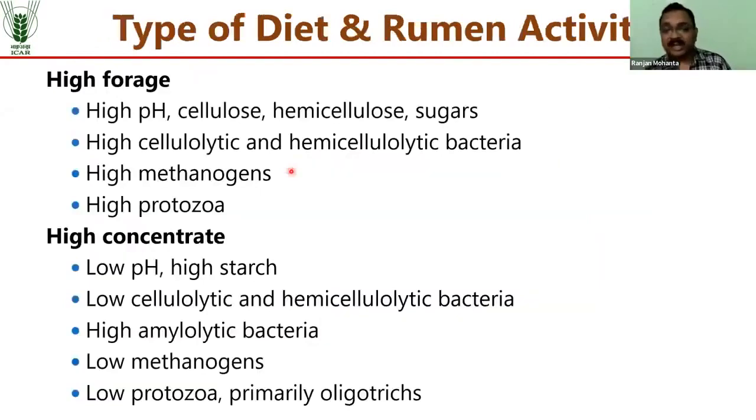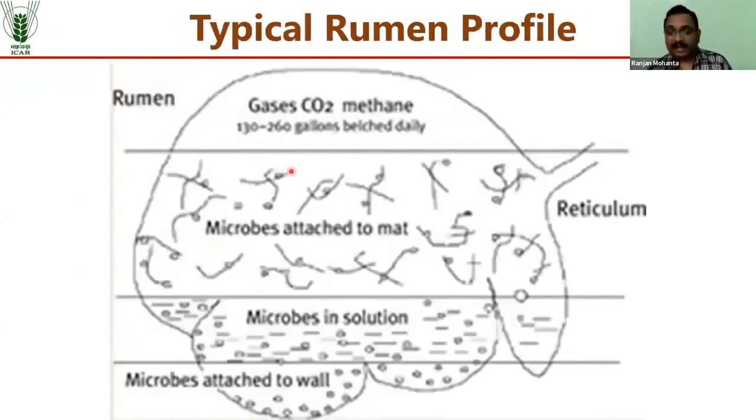We can see that in a high forage diet, the pH is high and cellulose digestion will occur. But in a high concentrate diet, pH will be low, and that will reduce the number of cellulolytic and hemicellulolytic bacteria. If we feed more grains today and less grains tomorrow, there will be disturbance in the ruminal fermentation pattern. That is why we have to feed in a balanced manner. Here we can see the gases accumulate at the topmost part of the rumen, microbes are attached in the middle part, and more in the solution part, where all the microbes are in action.